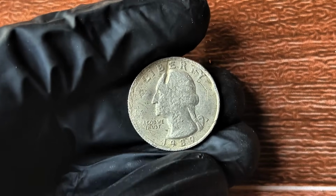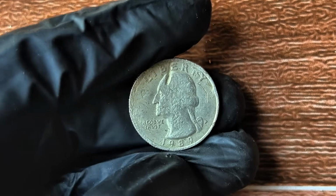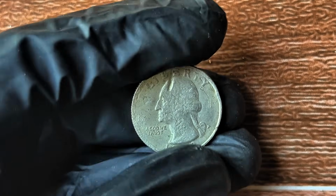Scrubbing it could destroy its value faster than a vending machine eats your dollar. Let's be real, you wouldn't wash a Picasso with dish soap, right? The final push: why you need to act now.